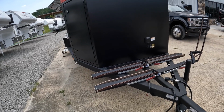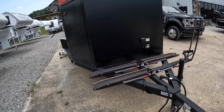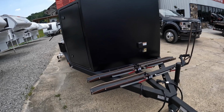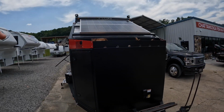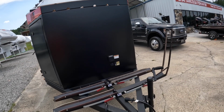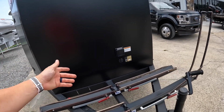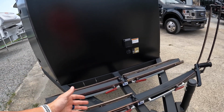The other options are things like the AC unit, the fridge, maybe the fridge comes with it, I'm not sure. The second solar panel up there, and then the second 100 amp hour lithium battery as well. So that's just some of the options that I had added. But anyways, back to the bike racks. You got two of those.